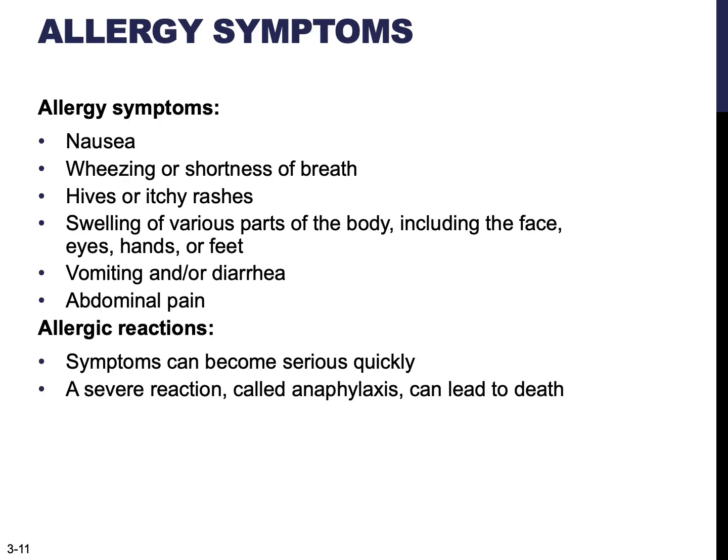As a food protection manager, we are called to know a few things with regard to allergens. Number one, we need to know the 8 common allergens and know where they are at all times and be able to explain all the ingredients to all the menu items to customers. And number 2, we need to know the symptoms that are caused by the ingestion of these allergenic proteins. So let's look at the symptoms. Nausea, wheezing or shortness of breath, hives or itchy rashes, swelling of body parts such as the face or eyes or hands or feet. Things like vomiting and diarrhea are common, and abdominal pain. There are some serious symptoms such as anaphylactic shock, and that can lead to death.